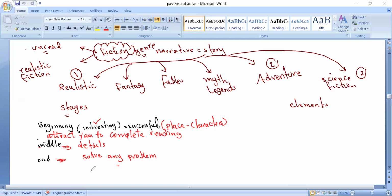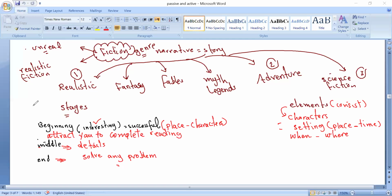So any story must include some elements. What are these elements? What does the story consist of? Any story consists of what? Characters. As Lujain mentioned, there should be characters, and there should be setting. What is the setting of a story? Setting of a story is the place of the story, where the story happened, and the time of the story, when the story happened. So setting means when and where the story happened. Okay, this is number one.